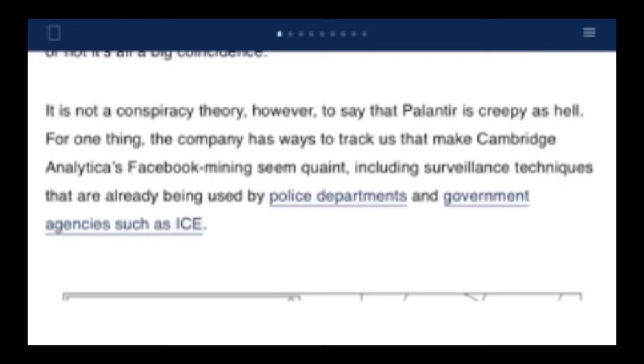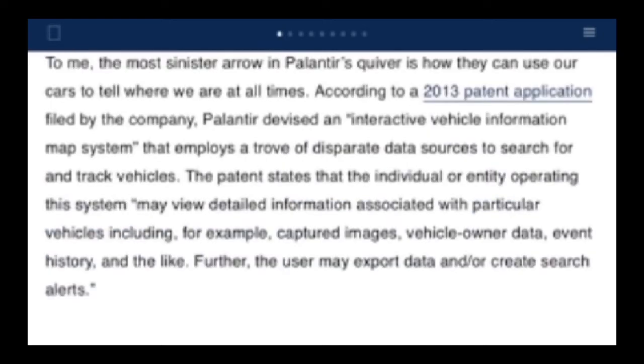They have an old history, and now after 9/11, it's like the whole country is a brain, and there's these nerve synapses that are in each spot, and they're just passing massive amounts of data to and from each other. And companies like Palantir are creating operating systems that allow them to access this information in a truly dynamic way. To me, the most sinister arrow in Palantir's quiver, interesting choice of words there, is how they can use our cars to tell where we are at all times.